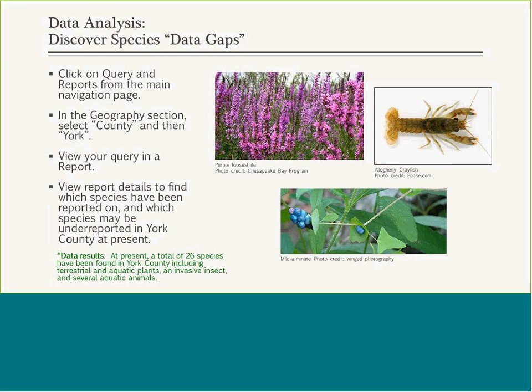And the data results that I would get from this particular example, by looking at the report, show me that there's a total of 26 species that have been found in York County, and that's going to include various terrestrial and aquatic plants, insects, and aquatic animals. And the report is going to detail exactly which species those are, so you can know.